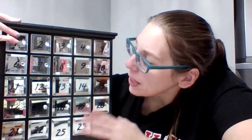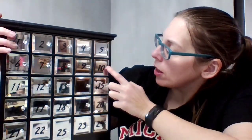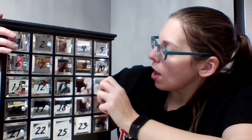But I couldn't believe that all the glass was intact, because I've seen these at HomeSense and stuff before where they're on clearance because they're cracked or broken. But this is perfect. There's nothing wrong with the glass. All the little handles are on there. Everything opens properly. Everything closes properly. Nothing's cracked. Nothing's broken. I couldn't believe it was still on the shelf, especially considering how busy it was there today. It was nuts. Just saying.